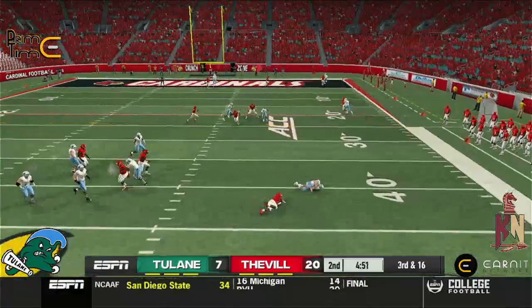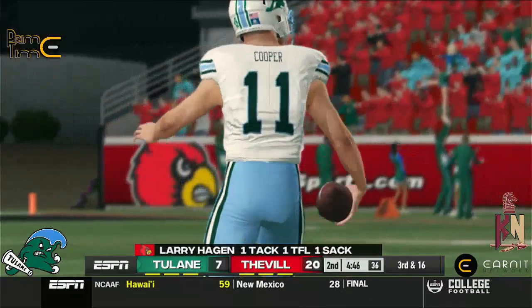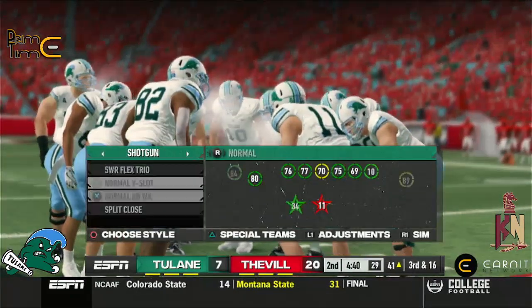He's rolling right. He gets sacked on the play. Man, these guys can be aggressive. When you stand back there and take hits like that, you're definitely going to feel it the next day.